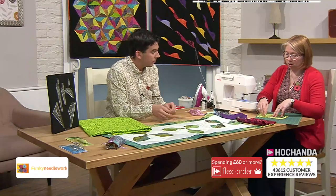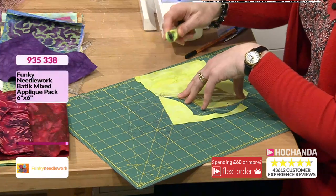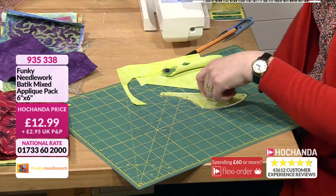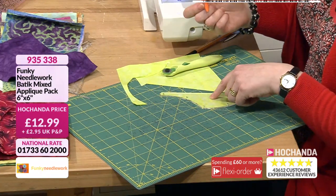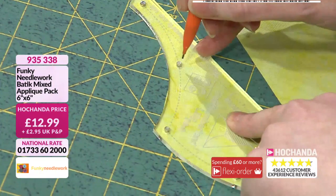Once you've done it a couple of times, you'll be braver and you'll put a couple of pieces of fabric on at the same time. You cut through them all at the same time. Now, before I move that, I would normally, actually I'll try it with this. You might be able to see it. So I'll put little dots in here, little dots.